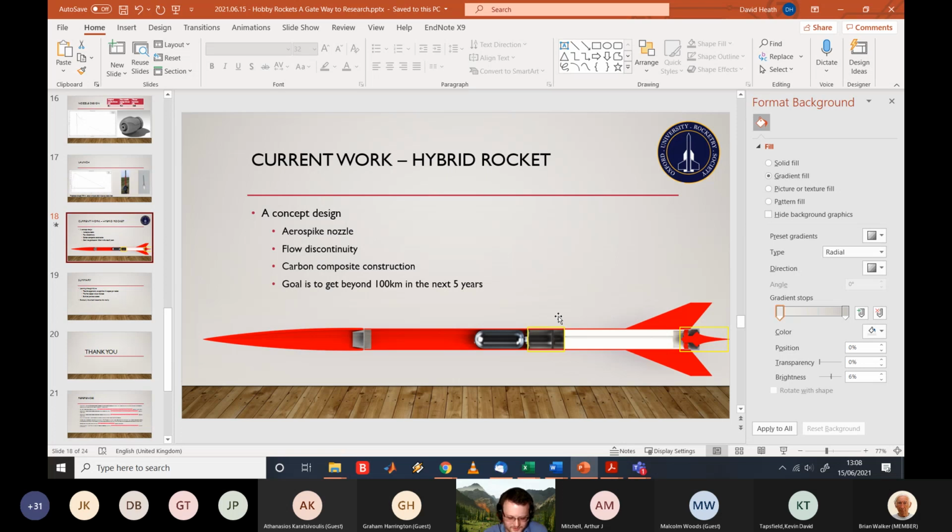There's also a very famous rocket team designing a solid fuel motor to go up to 100 kilometers, which is Delft. So we thought we'd take a slightly different view on that.